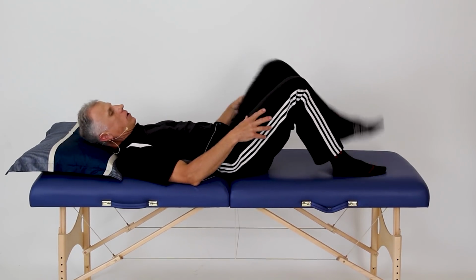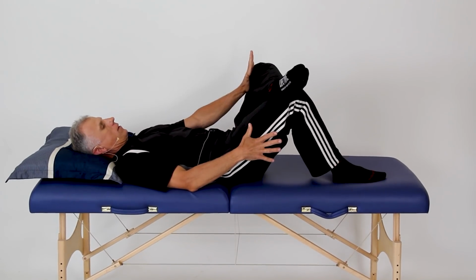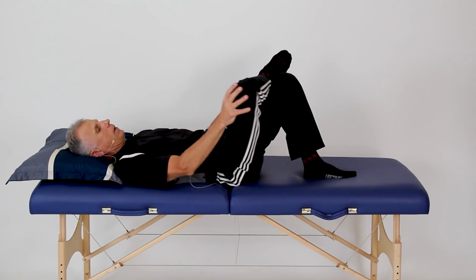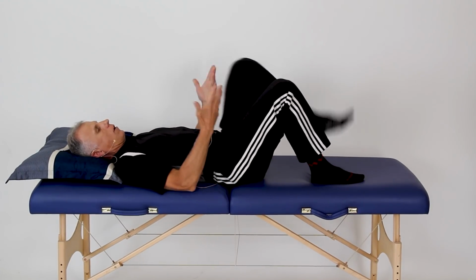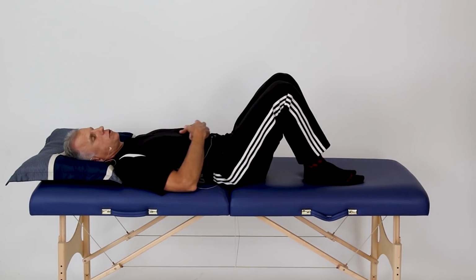Anyways, you can also do it with the knee up and check this way, and check this way. I'm pretty equal this way. Okay, so assess the range of motion, stretch as needed.